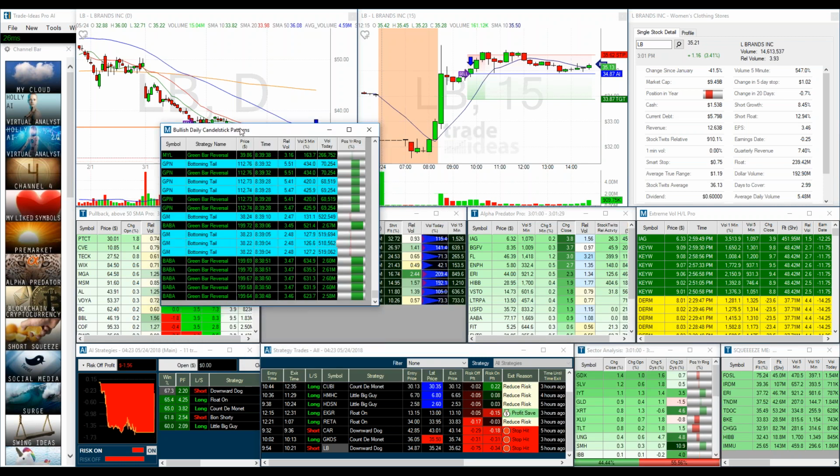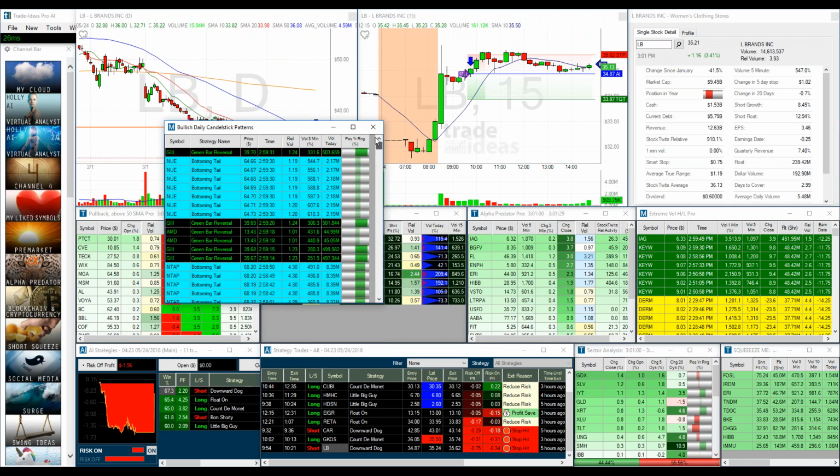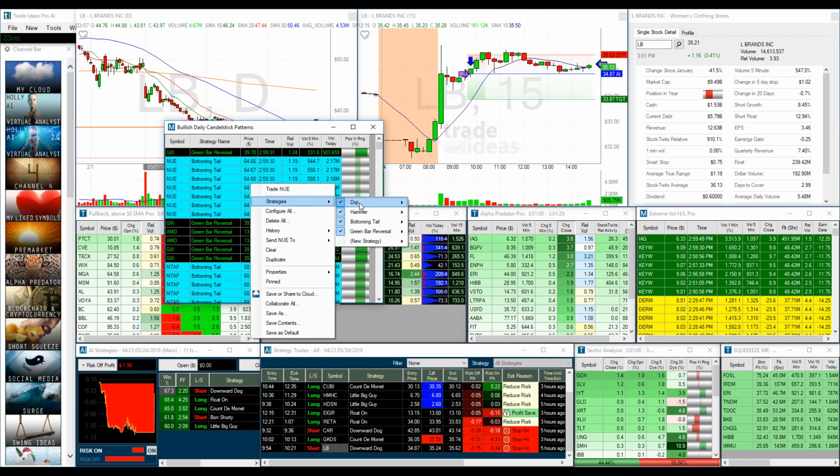bullish candlestick patterns. All right, in case you guys don't know, this is a multi-strategy window that I built probably a couple of months ago, and you can find it in channel 4. If you go to channel 4 and just click on bullish daily candlestick patterns, you will be able to get this window and make it your own. In other words, save it to the cloud and you will have a copy of it. And I have 4 strategies in here: doji, hammer, I very seldom see a hammer, bottoming tail, and green bar reversal.